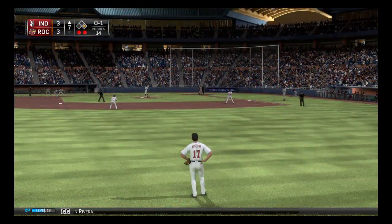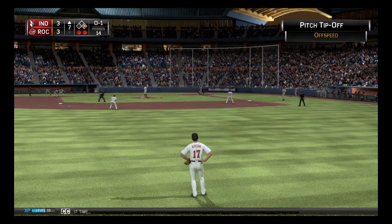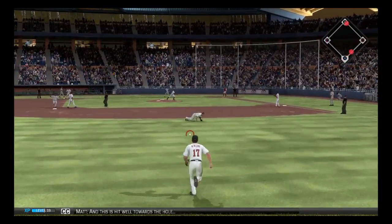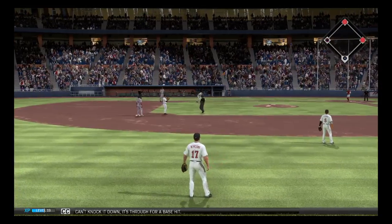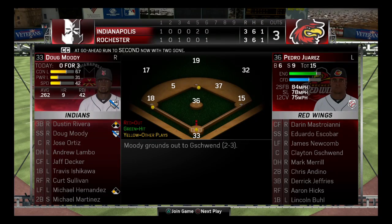Dustin Rivera will step in. He doubled home a couple his last time. Pause, now the pitch. There he goes. And this is hit well towards the hole. A dive, but he can't knock it down. It's through for a base hit. And that's going to move that go-ahead run to second now with two gone.